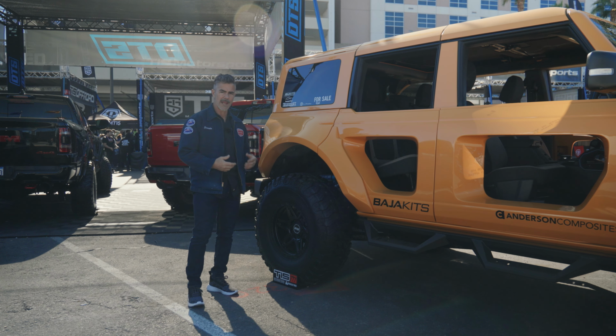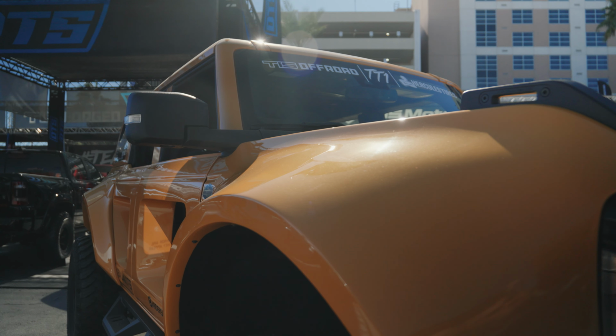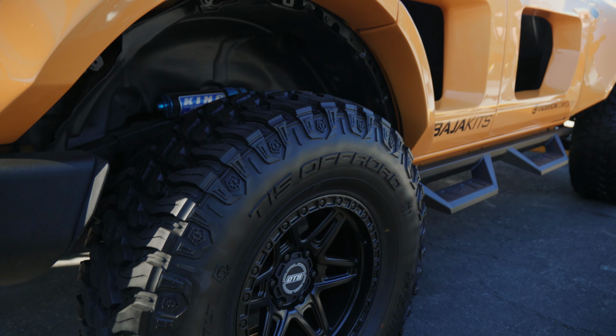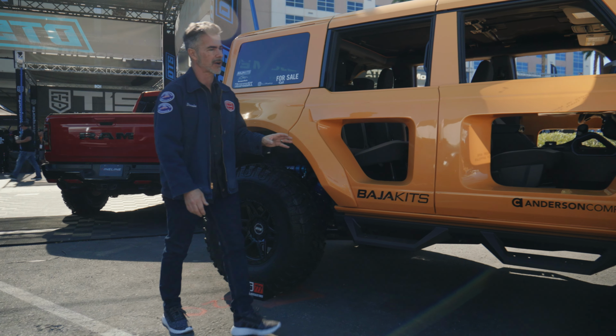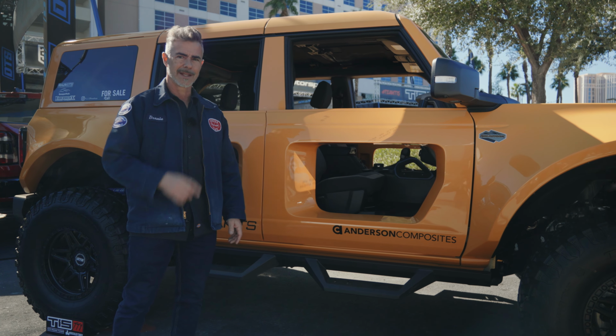Here's another one of the Anderson composite kits. This is the one they're more known for. It's the really wide fender flares that guys are running when they're running 37-inch tires and bigger. These are Hercules TIS off-road tires. What's really cool about this truck also is the paint. It's called Cyber Orange. It's not yellow, it's Cyber Orange.